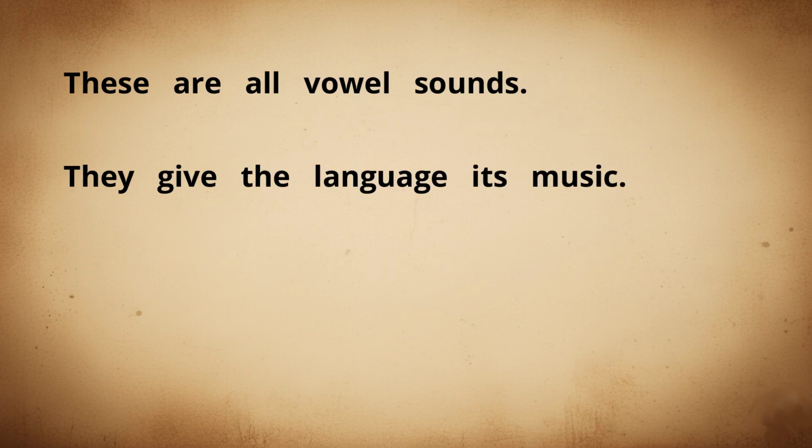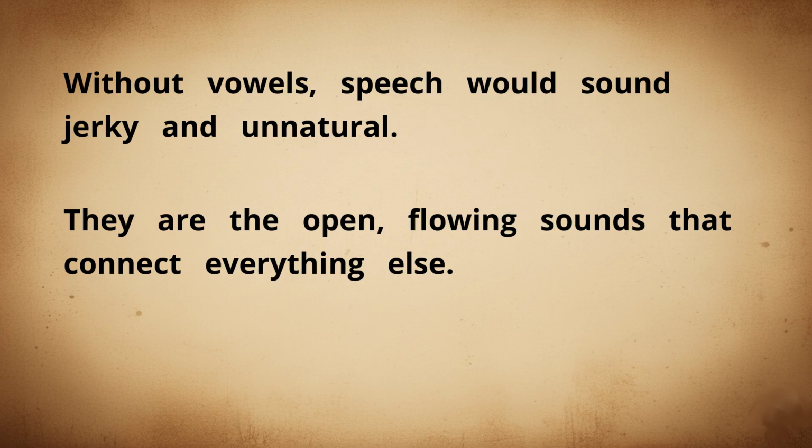They give the language its music. Without vowels, speech would sound jerky and unnatural. They are the open, flowing sounds that connect everything else.